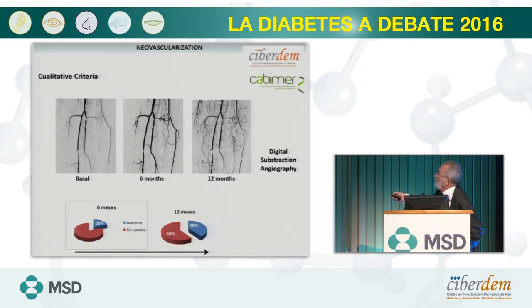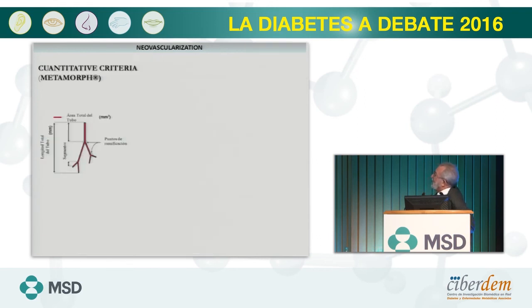1 million per kilogram. And one of the first observations is that visually you see this increase in the vessel formation that afterwards we will analyze with this MetaMorph method. And obviously I do not have an answer of which kind of mechanism makes a single dose generate an effect 6 months later and 12 months later. So something changes, but that's another question that I cannot answer now.